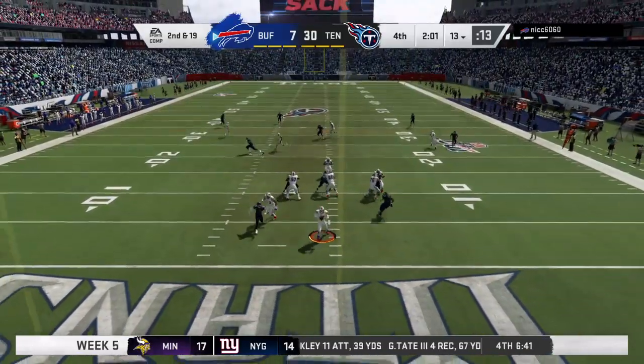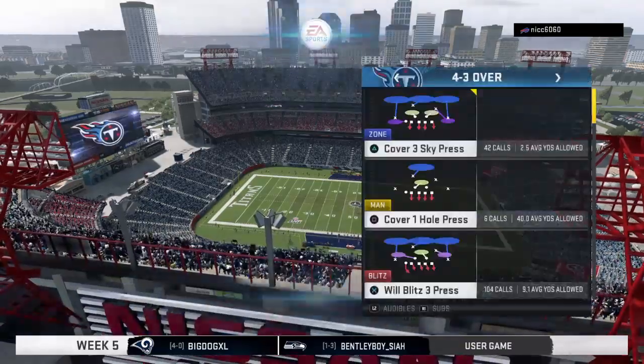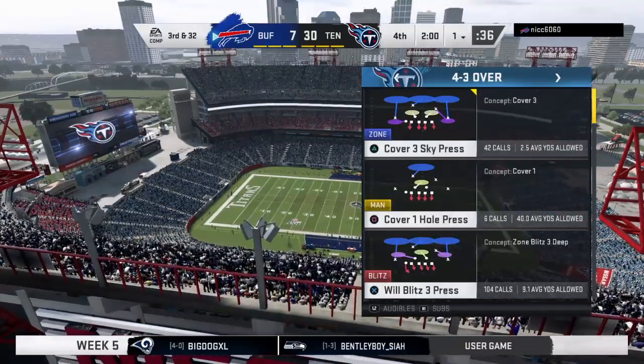Throwing on second and long. Allen. Just 2 minutes remaining here in the fourth quarter of what has been a one-sided affair.